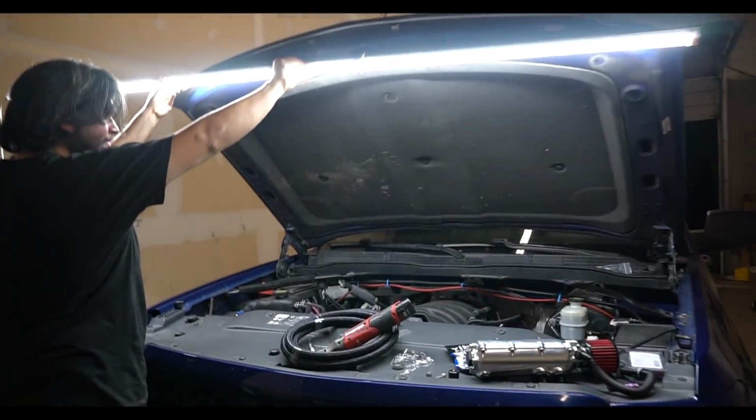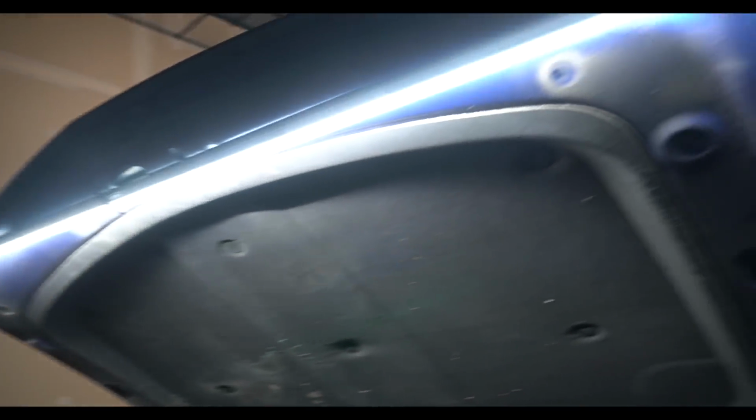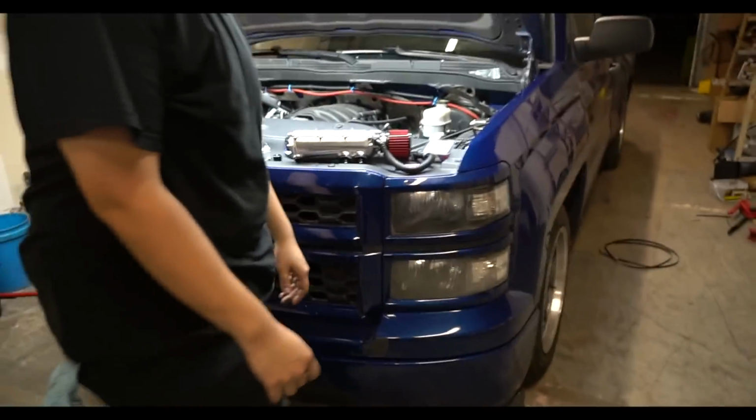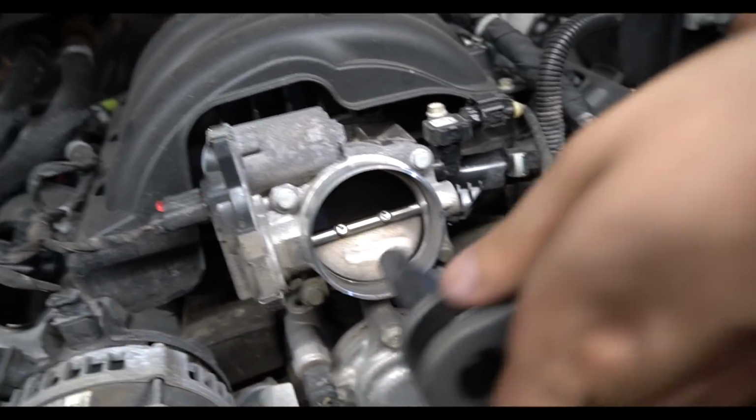Oh, we ghettoing this thing out. Damn, look at that light. We should have got that from the beginning. Look at this truck. Hell yeah, thumbnail. Dirty as hell. We're gonna see how it really is.